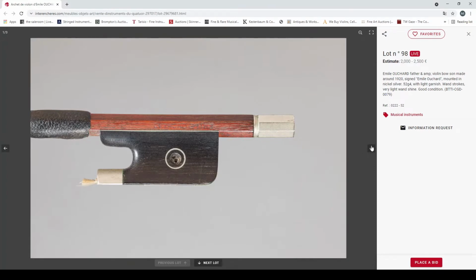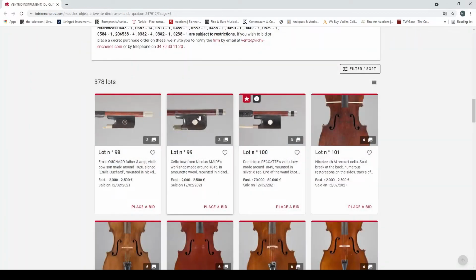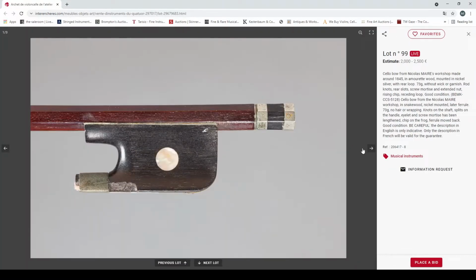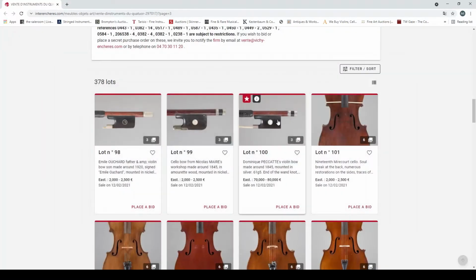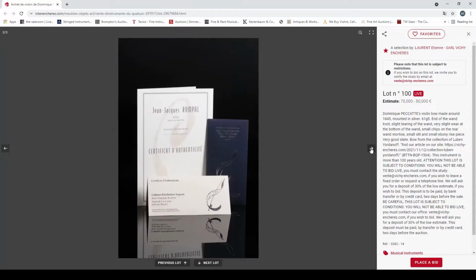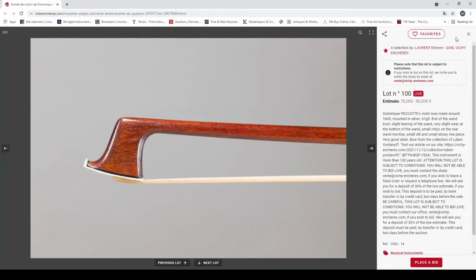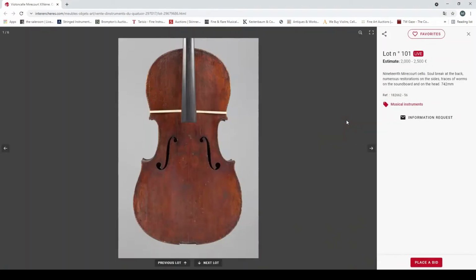And a violin bow by Émile Huchard. And a cello bow from Nicholas Mayer's workshop. And oh wow, a Dominic Picat violin bow, 1845, mounted in silver, 70 to 80,000 euros. So this really is the pinnacle there of, well, not the pinnacle, but one of the kind of top end bows you can have there.